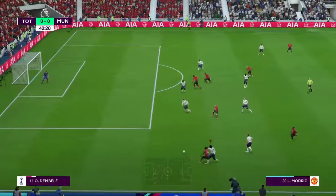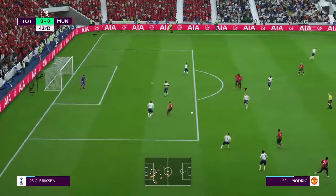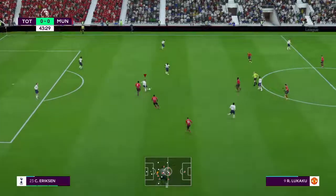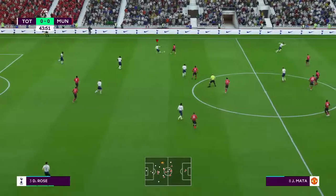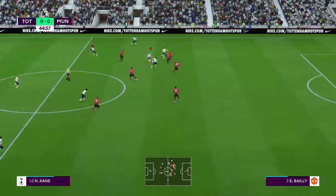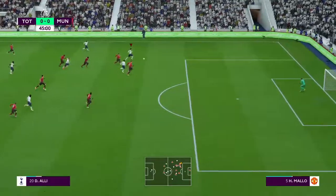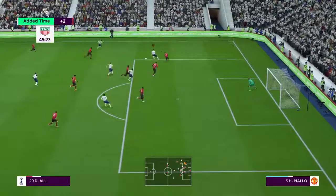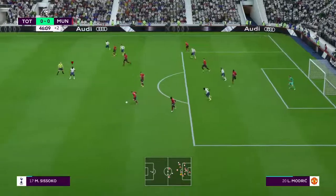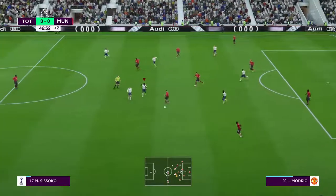Alaba. Trying to thread a pass through, but not successful. Oh, love that. The skill. Dele Alli. Kane. Looking for a through ball. Dele Alli could whip it in from here. Well, they kept up the pressure, didn't they? But it's finally been stopped now.